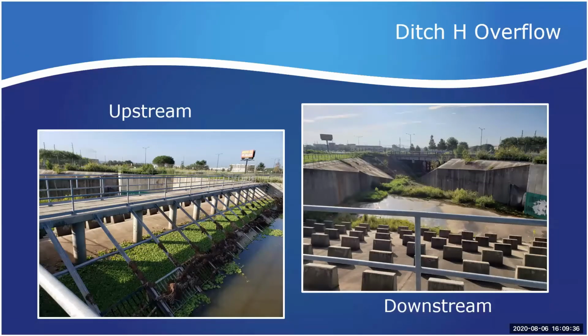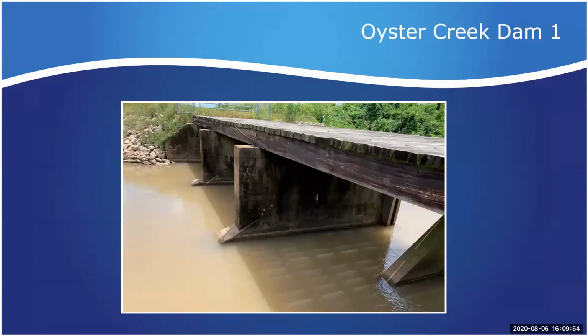So this is the actual Ditch H overflow structure. What happens with this, as I mentioned before, is the water gets up in Oyster Creek. It actually has the ability to escape directly to the Brazos River through this particular system. Let's move on to the next one.